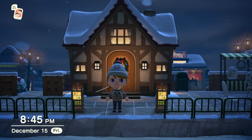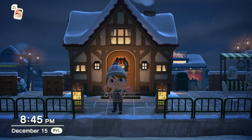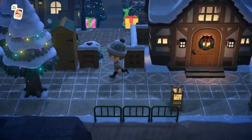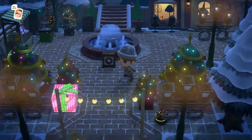It might be a little cold outside now on the island, but the holiday vibes are strong, and I am so excited to show you guys what this looks like. I am looking at it for the first time myself, too. Everything about this makes me happy. I really love the lights.